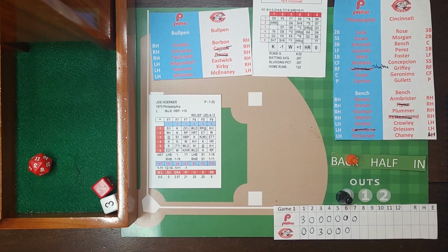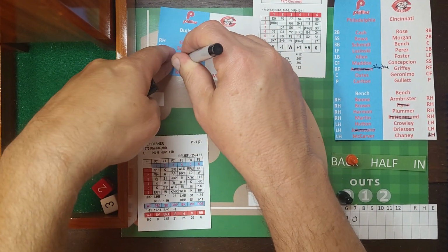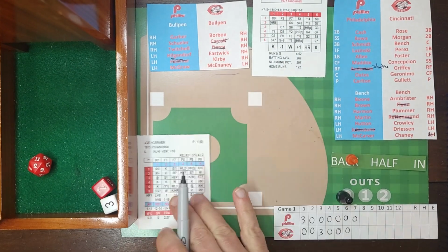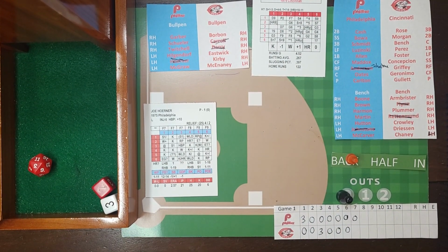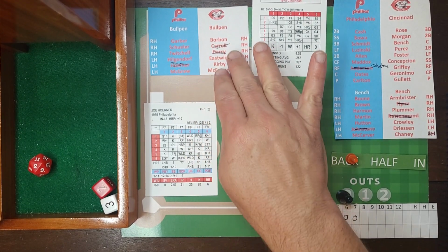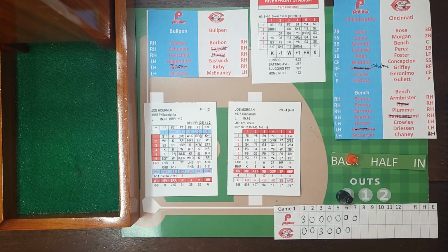So Joe Horner is going to come on. No double switch. He's a 1-inning pitcher, so they want him to pitch the 7th. If he gets out of that, they'll be happy. He is set to lead off next inning, but they're going to pinch hit for him anyway, so there's no reason to do a double switch in this situation. All right, bottom of the 7th.